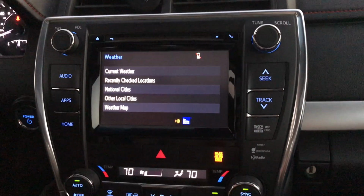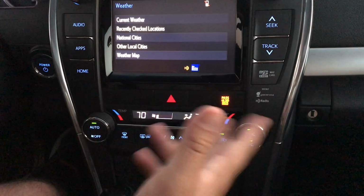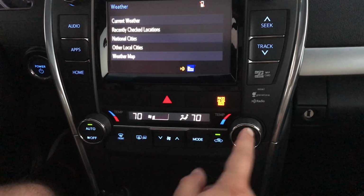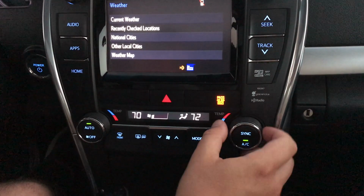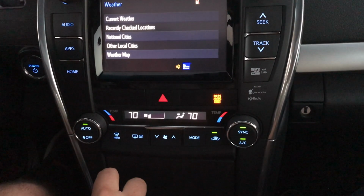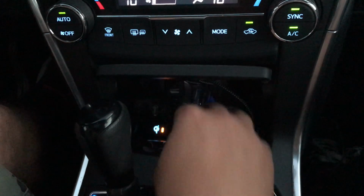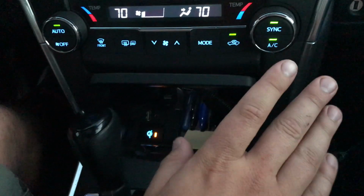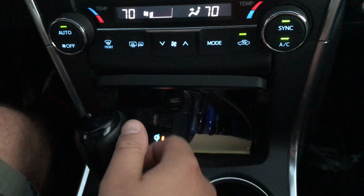Coming down here, you have your dual climate control, which has automatic adjusters. You can even hit this button and it'll take it out of sync so the person can do their own thing. Hit the button again and it'll adjust it to what the driver has set. Moving down here to this fancy little cubby. If you have the right phone or put the right battery in, I'm not really 100% sure how this works, but that will actually charge your phone if you just slide it in there.